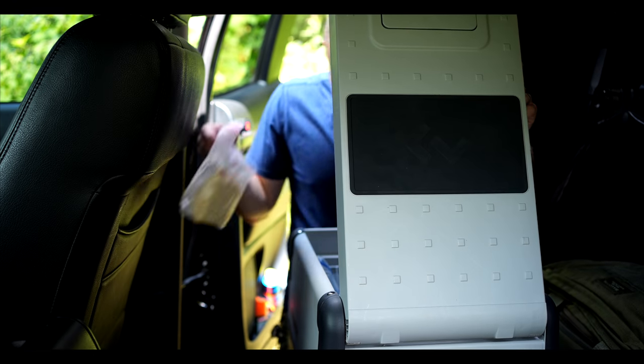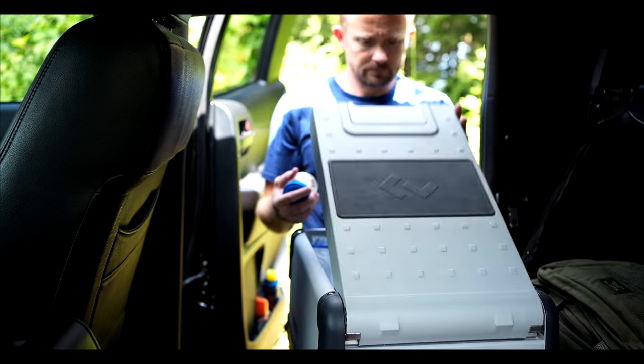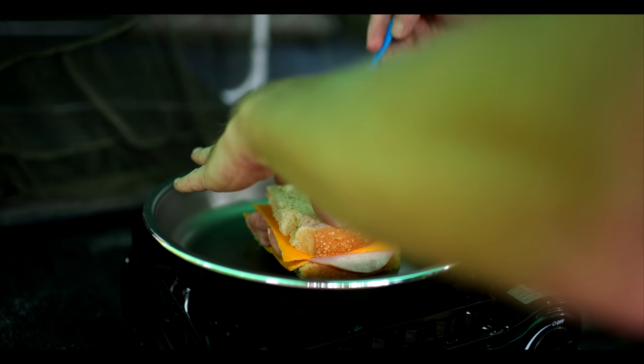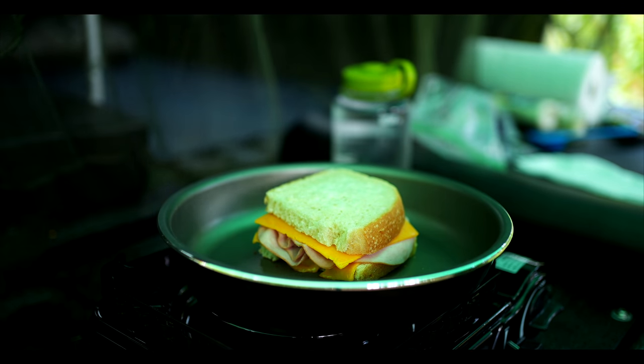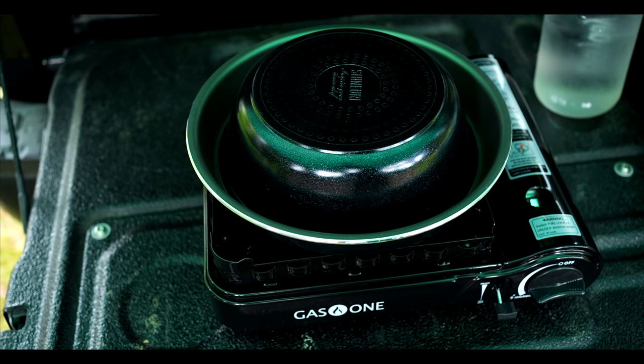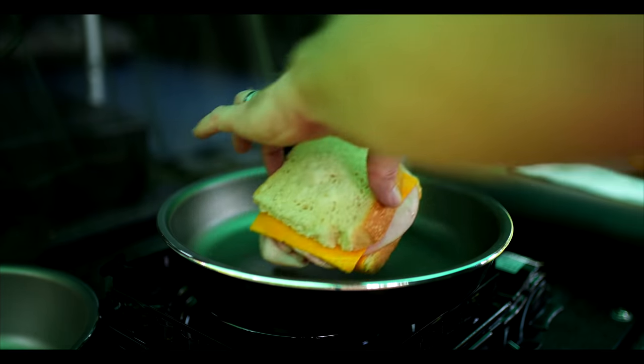Lunch is going to be very, very simple, everyone. Simple, but tasty. Sourdough bread, ham, cheddar cheese. Oh yeah.